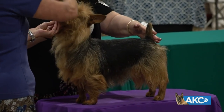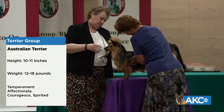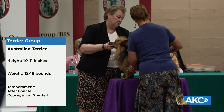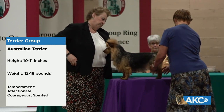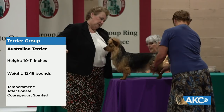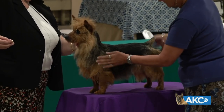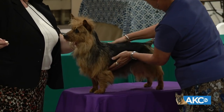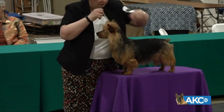Now we have the Australian Terrier. This is Anna. Anna is 3 years old. She's being shown by her owner, Teresa Chater. This terrier was used for so many different purposes. They killed rats and snakes. They herded sheep and geese. They're a watchdog. They have a strong prey drive.